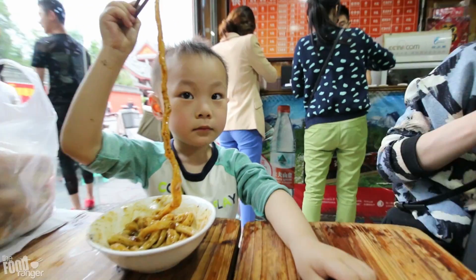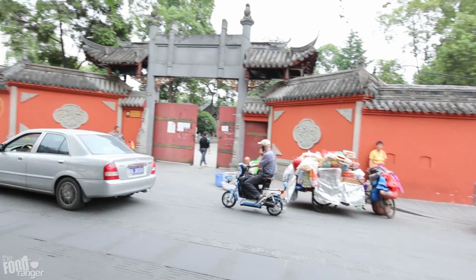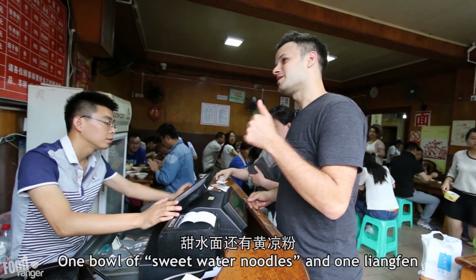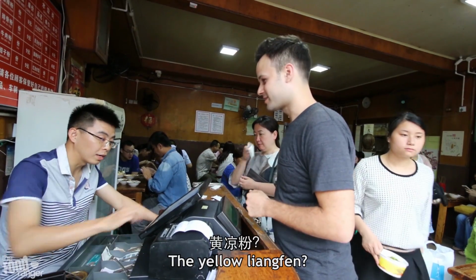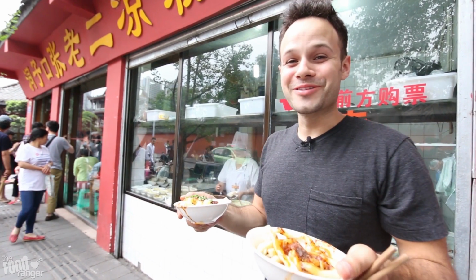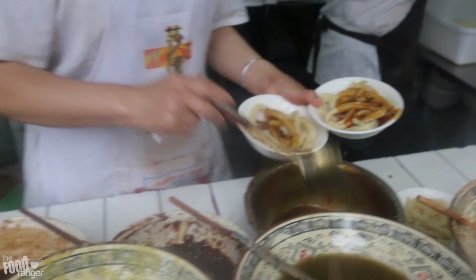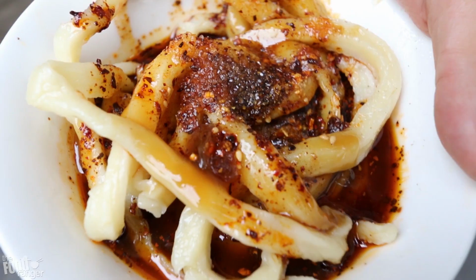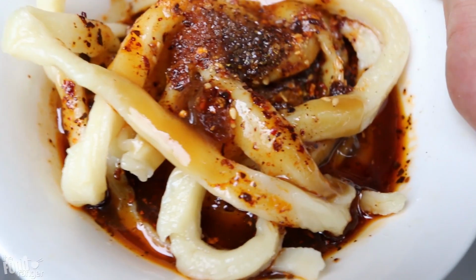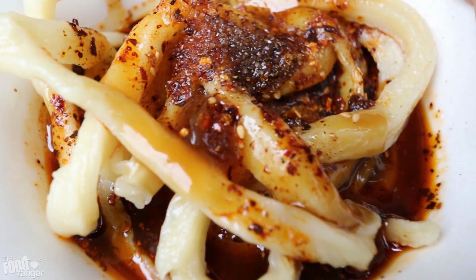Whoa. And the next thing you gotta try are the tianshui mian and Fan noodles right across from the most famous Buddhist monastery in the city, Wenshu. tianshui mian 还有黄凉粉。对，12块。好。Okay, so there was no spot to sit inside, so I'm outside now. I've got two classic Sichuan snack foods you've got to try. One here is the tianshui mian, literally translated as sweet water noodles. It's covered in this super oily, super spicy chili sauce, and then this plum sort of sweet sauce with sugar and a little MSG on there for the kick.